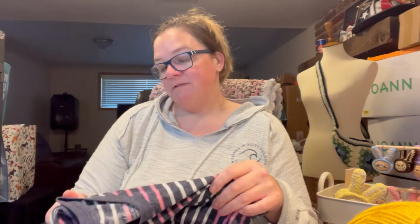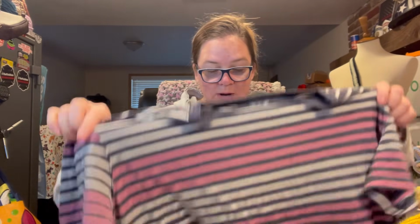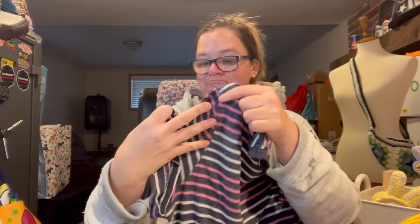I want to try to do some thrift flip. And I found a couple things that I thought would be really fun to thrift flip. And when I say thrift flip, I say that loosely in a way that I want to add sleeves to these shirts. Let's put it to you that way. So my intention is to remove the short sleeve and crochet long sleeves. So I'm going to remove the sleeves, crochet them on.